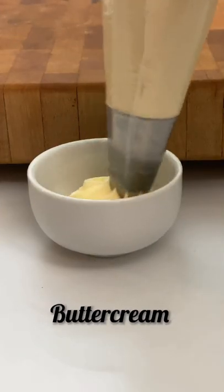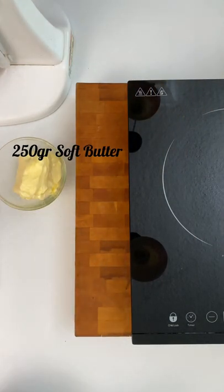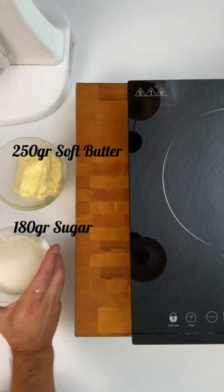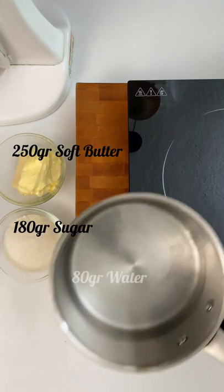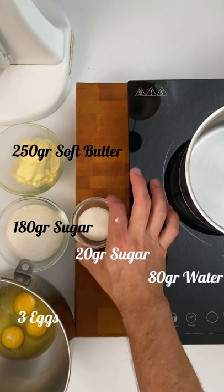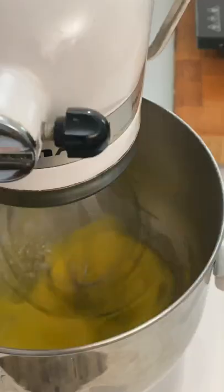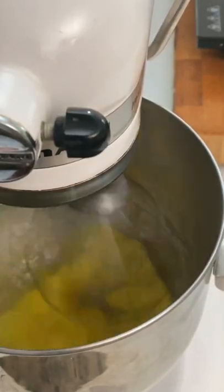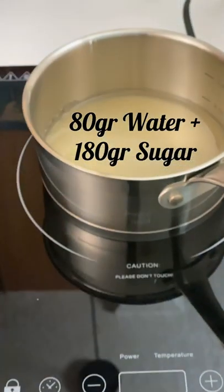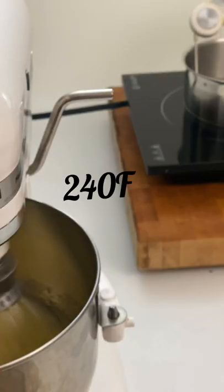We are close to the end of the list, and of course we could not miss the classic buttercream. We have 250 grams of soft butter, 180 grams of sugar, 80 grams of water, 3 eggs, 20 grams of sugar, and a touch of vanilla. Beat the eggs with 20 grams of sugar. Make a syrup with the water and 180 grams of sugar. Boil until reaching 240 degrees.